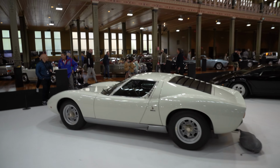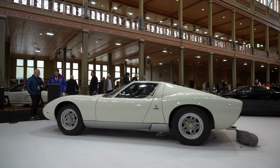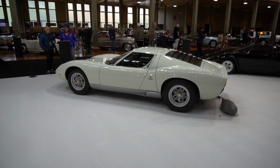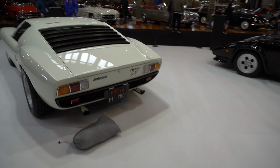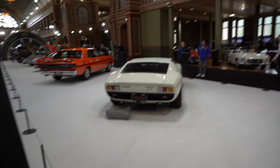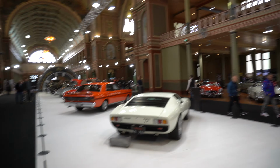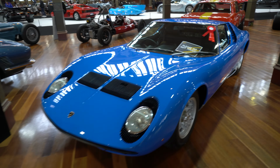Well, we've clearly hung around here long enough that the cover came off the Miura. Haven't seen this one white. I was expecting it to be the orange car that is down at Dutton's, but that looks epic. Might try and get some shots from the front as well, but we'll have to walk all the way around to get there. And while we're on the Miura, here's a blue one as well.